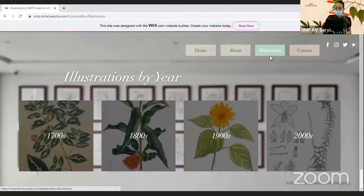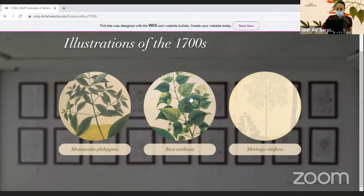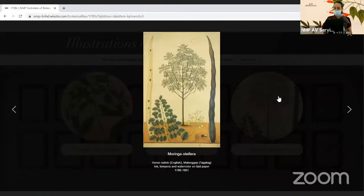Okay, let's try clicking on the illustrations from the 1700s. So let's try clicking on the Moringa oleifera. In this, you can view here the scientific name of the plant illustrated, the common name, English and Tagalog, the medium used, and the year when it was made.